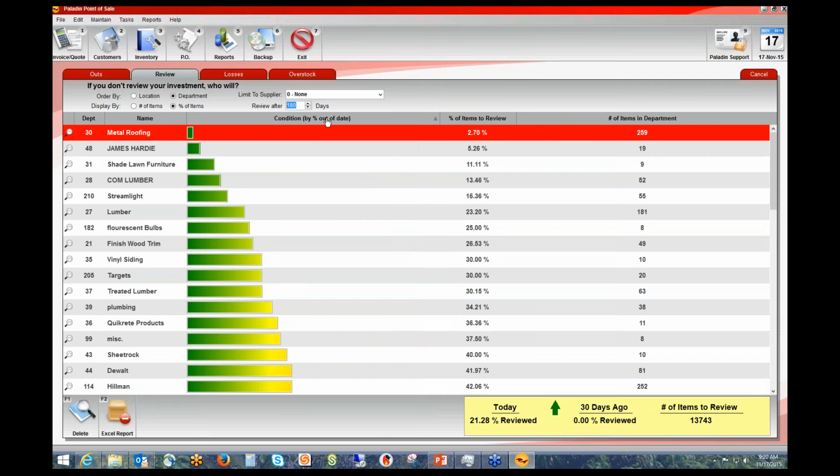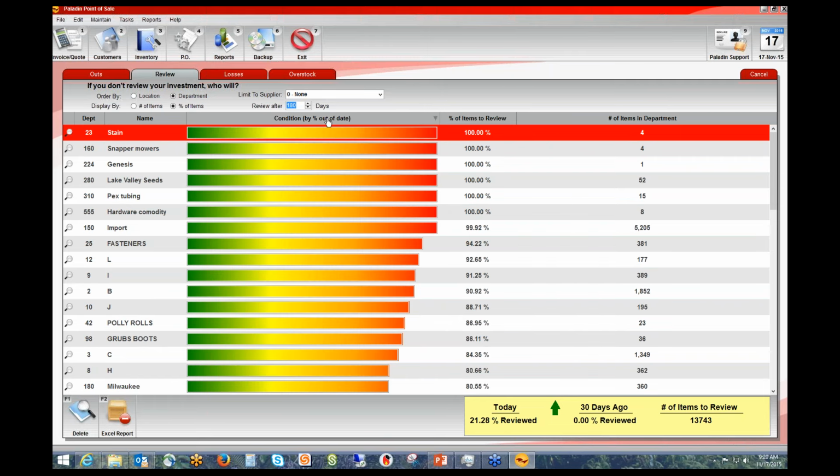So I can see what my more favorable items that I've been reviewing versus those items that I haven't been good at reviewing. Now, what's nice about this is, and let's talk about reviewing. We've got a couple of minutes here to talk about why we want to review. Notice in the top of the system it says, if you don't review your investment, who will? Well, that's what we're talking about here.